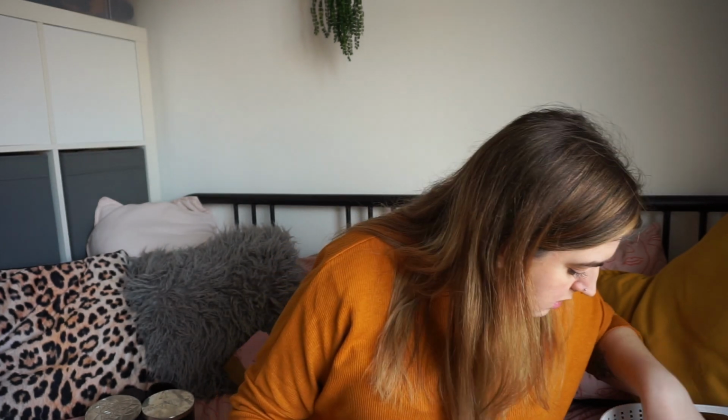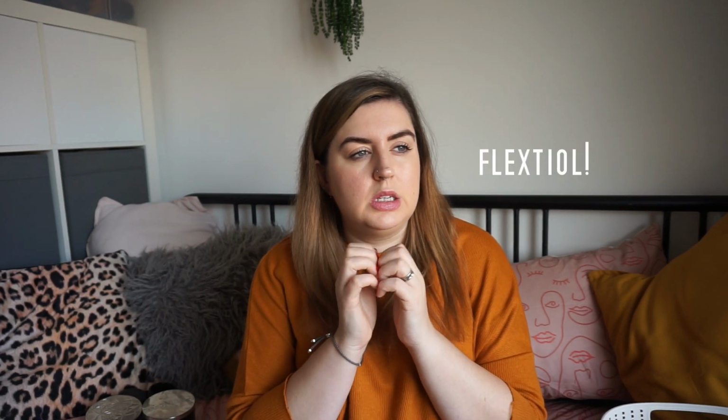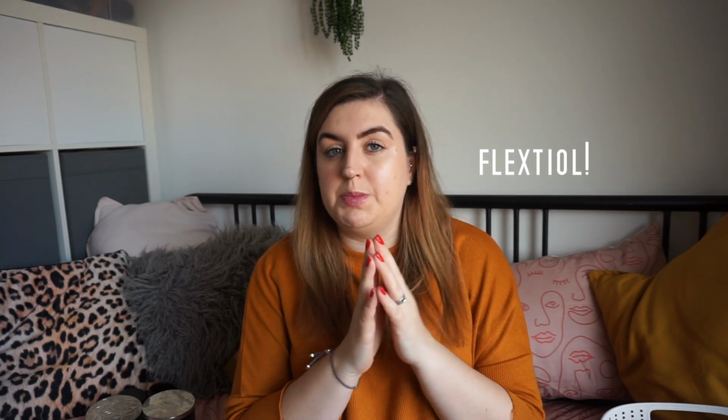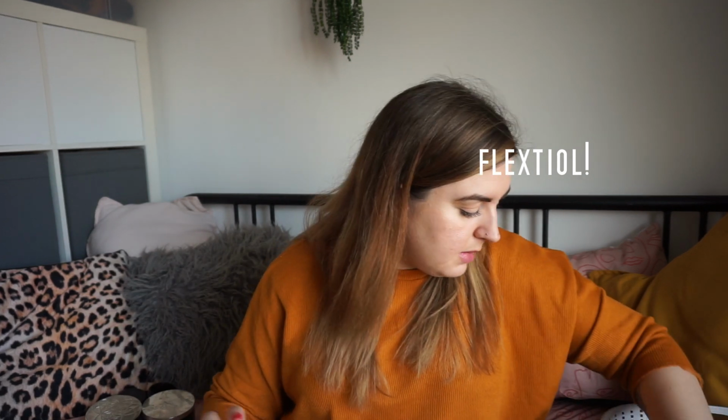Then we, oh god, it's really minging in here. We have got a Cracked Heel Balm from Scholl. This is pants, don't bother buying it. There is another one, I can't think what it's called. It's in a blue and white packaging that's much better, much more thick and hydrating and nice for your feet. That one's just pants, absolutely pants.